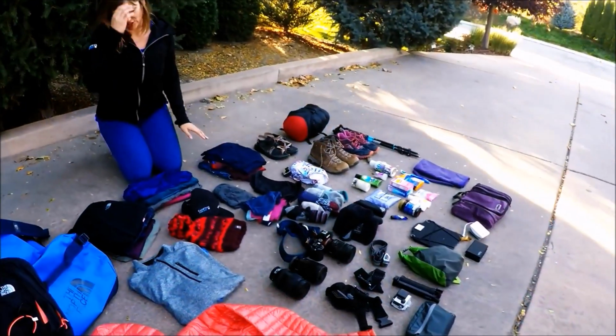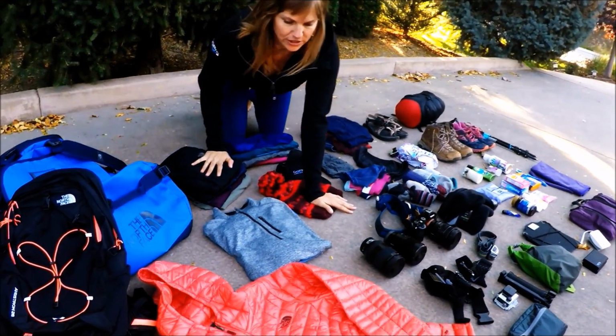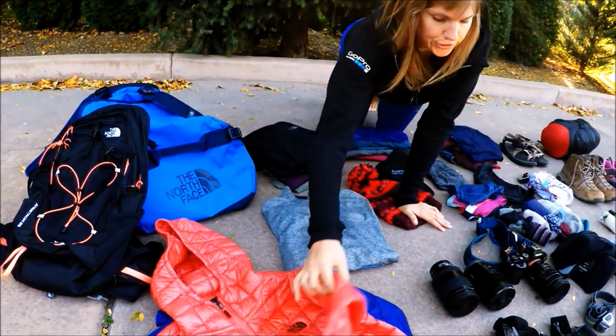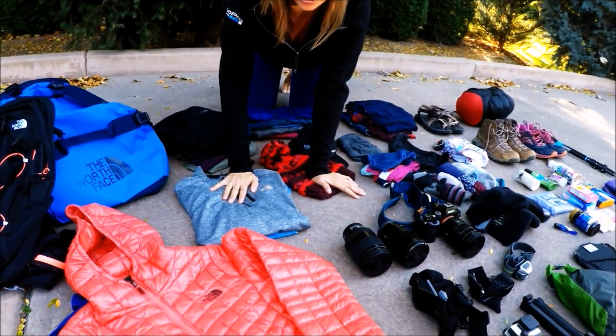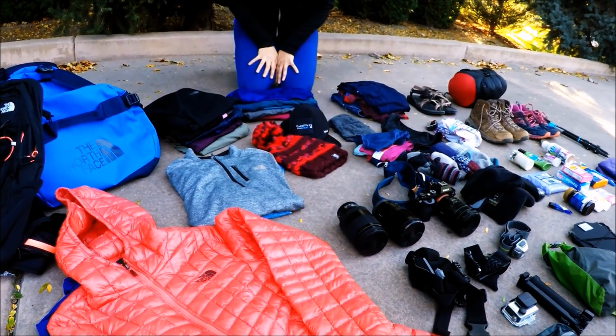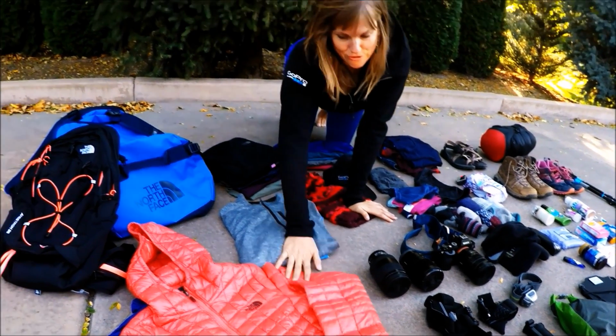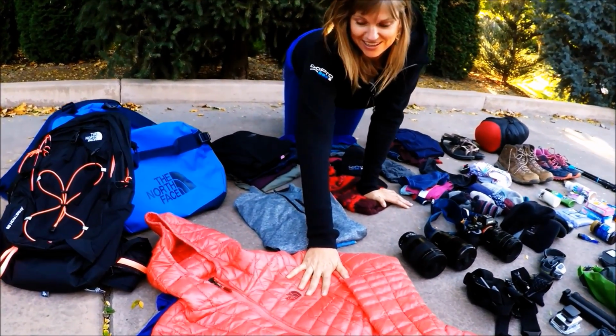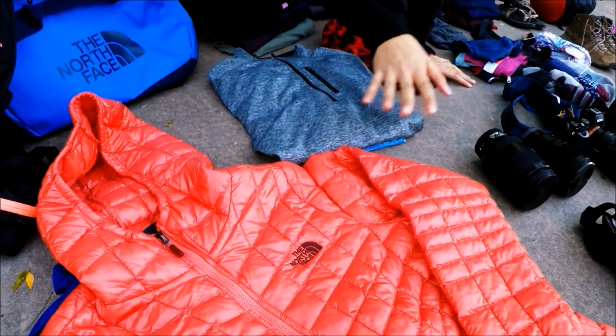So first things first is my jacket. I'm bringing 3 jackets on the trip. The first is a very light raincoat. That's if we're hiking during the day, it starts to drizzle, and I don't want to get wet, I can throw that on. The next is this Thermoball down hooded jacket by the North Face.